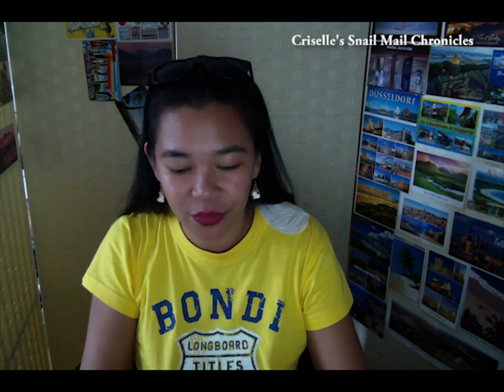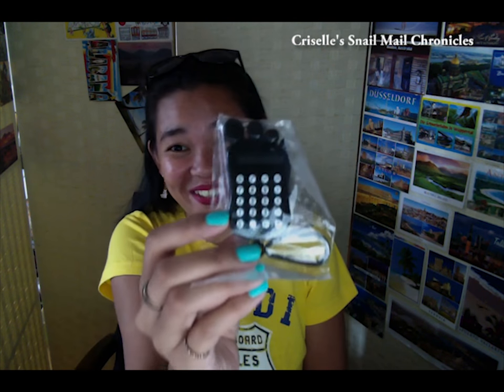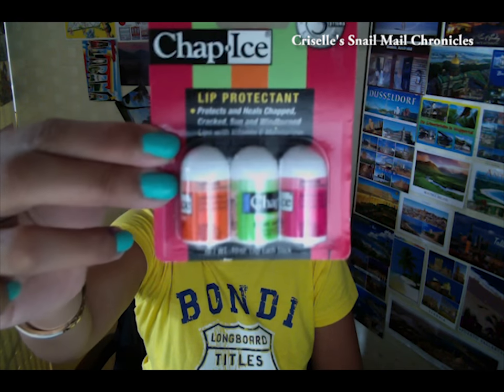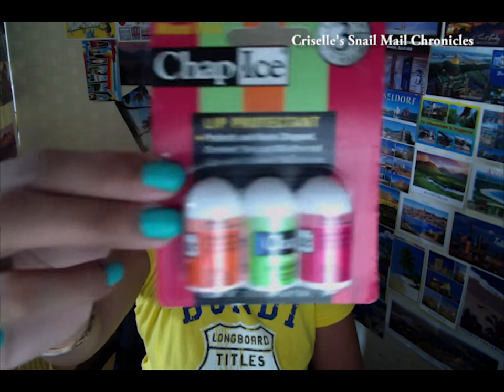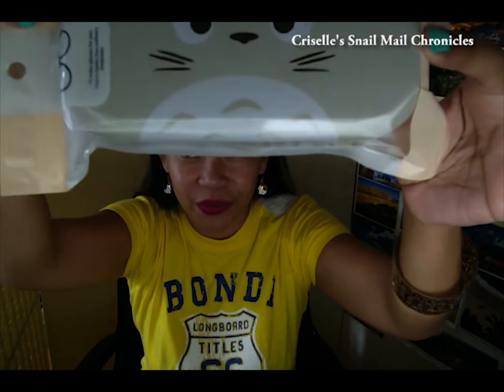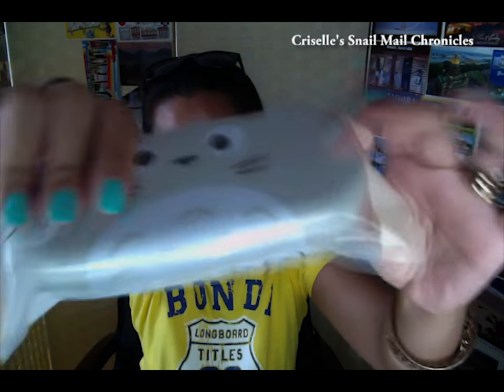So something miniature would be this cute little calculator. I think it's quite cute, and it is miniature. For my something flavored, lip balms. This could actually also be miniature. Miniature and flavored, so that's like 2-in-1. Something hard. I did think about sending hard candy, but I thought that would be a little bit too obvious, too typical. So I have decided to send her this Totoro sunglass case, and it's quite hard. That is very, very hard.